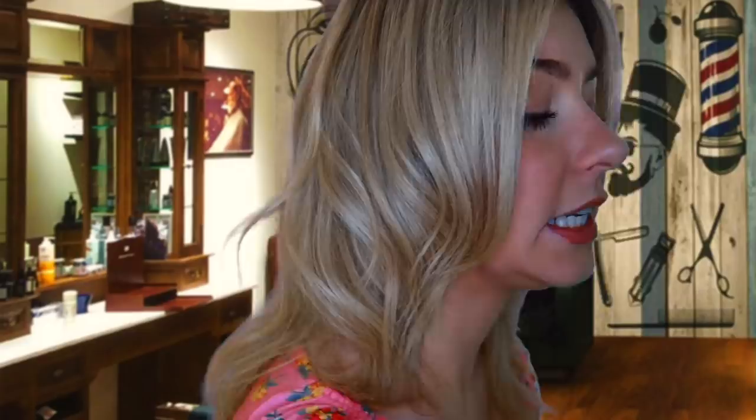Yeah, perfect. Okay. That should be all worked in now for you. Now what I'm going to do is very gently remove any excess with a slightly warm and wet towel. Okay, so just removing any excess.